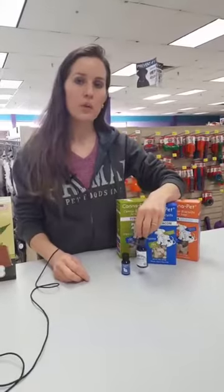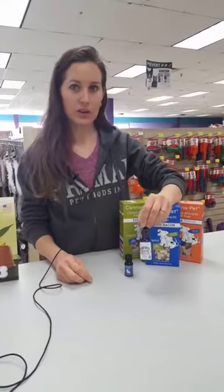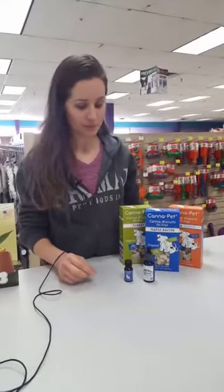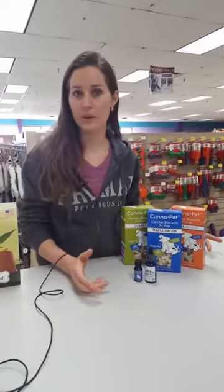From there, you want to give it the quickest way into the bloodstream, and that generally means putting it underneath the tongue of your pet. So very easy to administer.